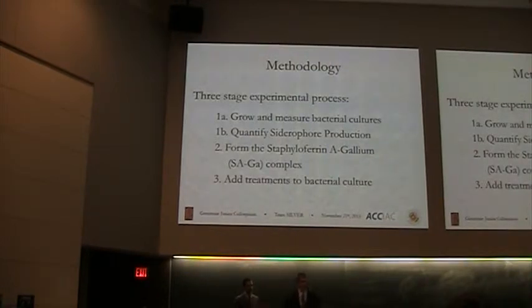Our research project is a three-stage process. Our first one is a two-part. Our first step is to grow and measure bacterial cultures, in this case, Staph epi. This is important because we need to have the best growth we can in order to produce the most siderophores. The second step would be to quantify said siderophore production. We are using an assay, which I'll talk about later.